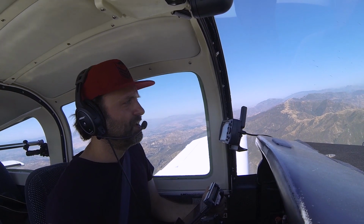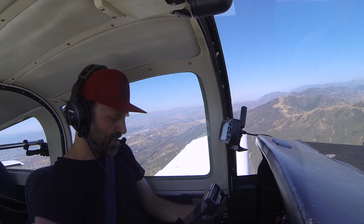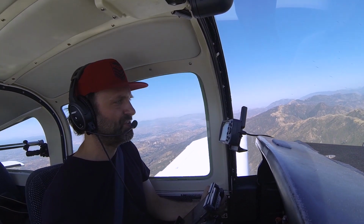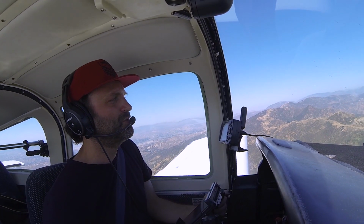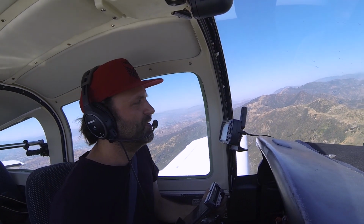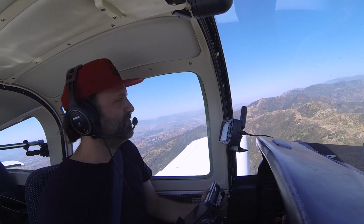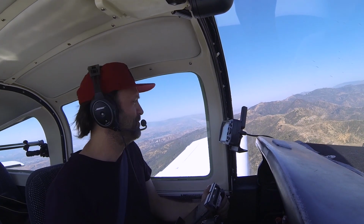Whiteman Tower, Grumman 244 Echo Romeo, over Newhall Pass with India. And I'm slowing it up. I know there's some traffic ahead of me. I'm still looking for him. Currently 3,400. Grumman 244 Echo Romeo, further traffic about 2 miles ahead of you on final, also sitting at 2,900. Type unknown, not talking to him. Make straight in runway 12, report a 3 mile final. Straight in, report 3 mile, and I'll try to keep it slow for him. 4 Echo Romeo, and verify this is India. Affirmative, I have India.